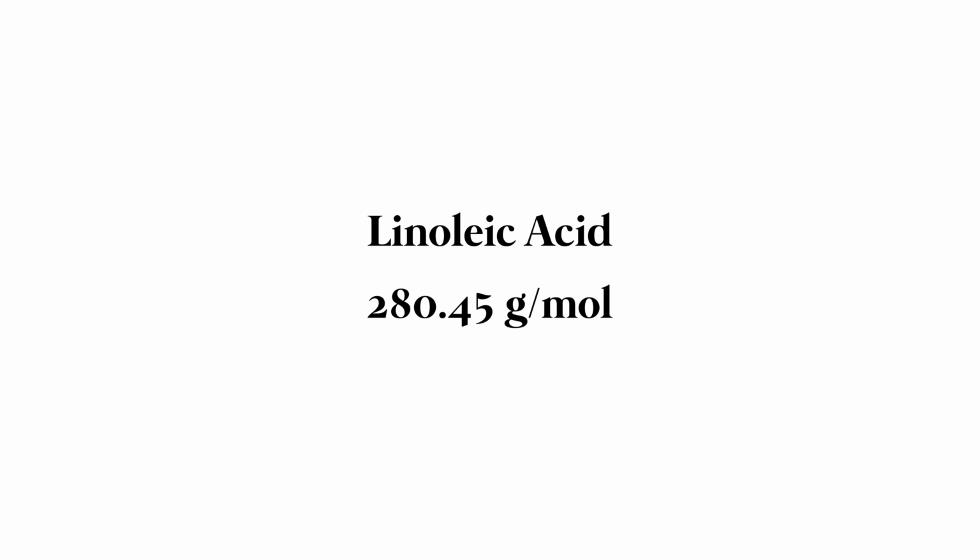But upon checking, this doesn't seem to be an issue. Oleic acid has a molecular weight of 282.46 grams per mole. Linoleic acid has a slightly lower molecular weight at 280.45 grams per mole. So both of these are well and truly under the 500 gram mark and would be able to permeate skin if you applied it topically to your head.